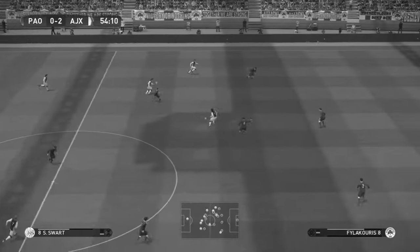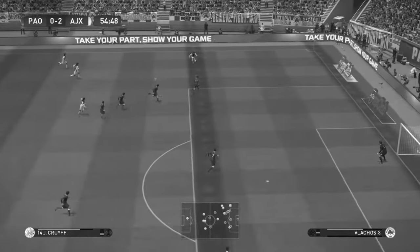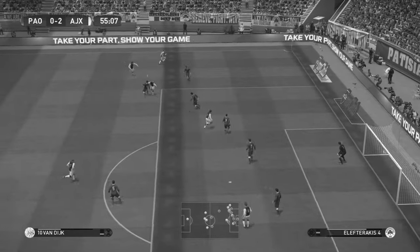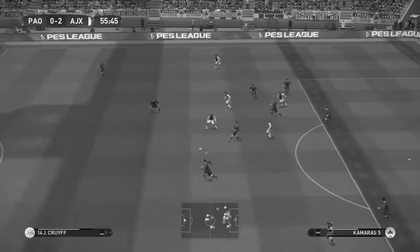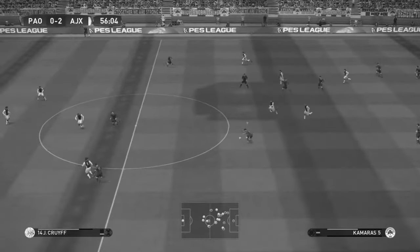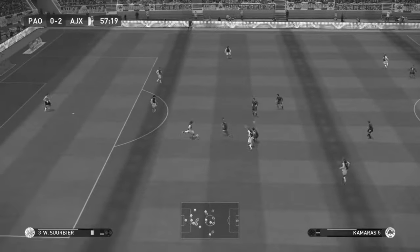Vida tries to stroke it through. Wonderful quick feet. Seems now to be all about width. Well, when you have the personnel to create in wide areas, then they need to see as much of the ball as possible.